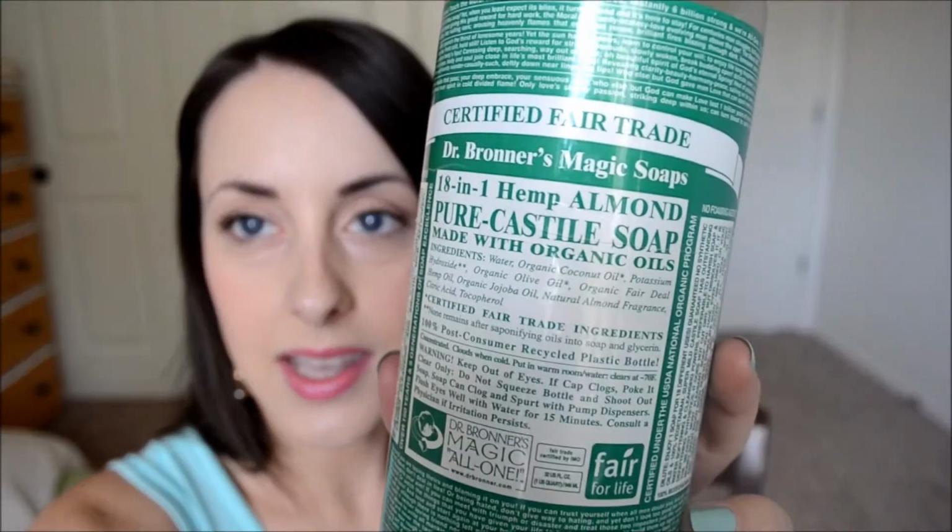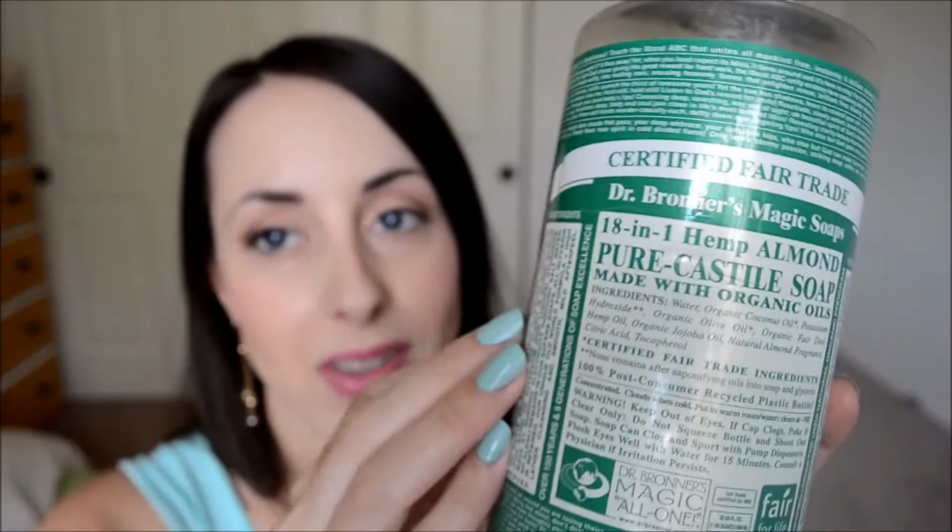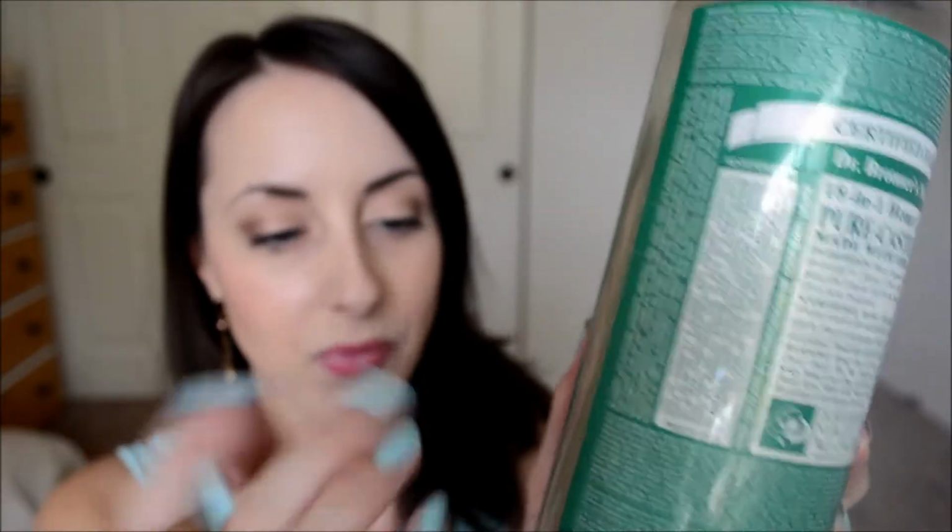First product is Dr. Bronner's soaps. This is a pure castile soap and this was the hemp almond. I love the smell of this. It smells just like almond, just like a Dairy Queen dilly bar. So good. My husband loves this. He uses this for his shampoo, and he's got really short hair, so he can pretty much use anything. But I like that it doesn't leave residue on you. It actually leaves you kind of squeaky clean.